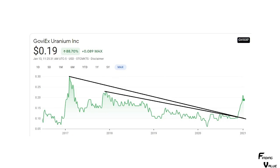GoviEx Uranium broke to the upside, looking pretty good. I didn't zoom in on this one, but this one's looking all right. Maybe it pulls back a little bit and then we head on higher. But yeah, it's still putting in a little pullback.